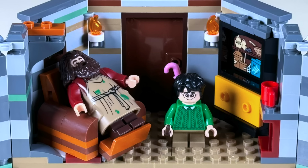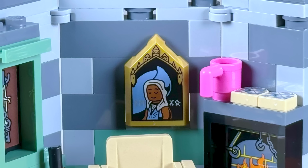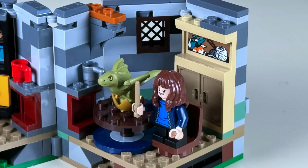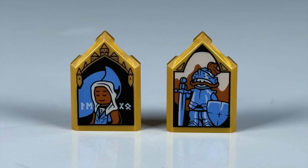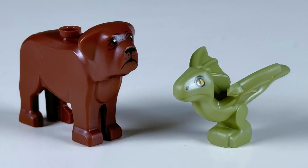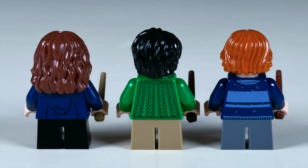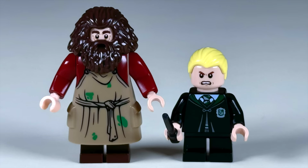At the center is the entryway and a large recliner for Hagrid. On the left is another unique chair plus a fireplace, and on the wall, a mystery tile. On the right-hand side is a table and chair, and behind it in a cabinet is the other mystery portrait. Outside is a surprisingly detailed build for Fang's doghouse. And there's awesome new molds for Fang and Norbert. Included, we've got Hermione, Harry, and Ron with great outfits, plus a new version of Hagrid and Draco Malfoy.